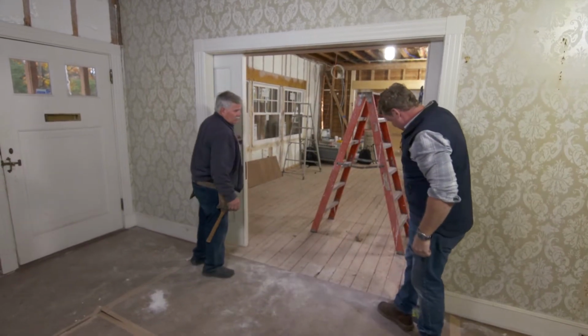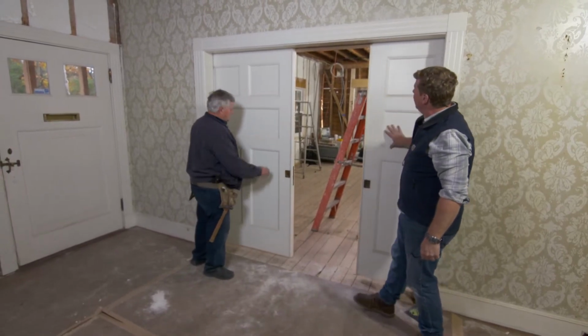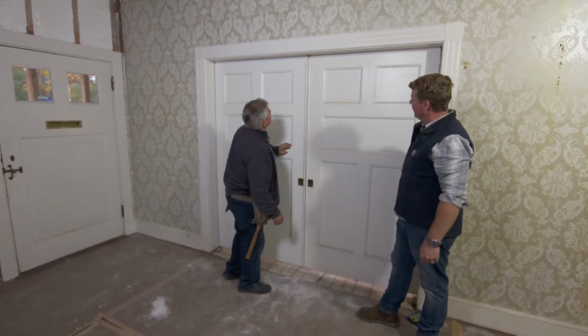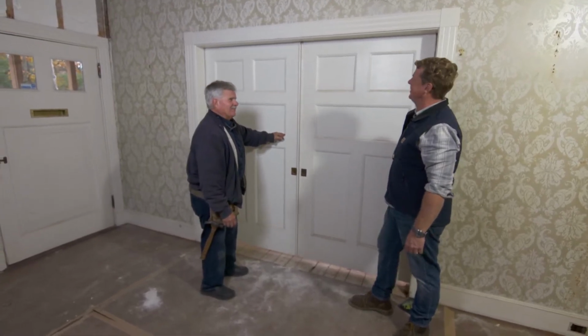Oh, look at that. Nice and quiet, huh? Boy, that thing slides like it's brand new. All right, so let's bring them together. Holy mackerel. That really slides easy. Right in the middle there. Nice there. Very nice. What do you think, Tommy? Get another 120 years out of these? Well, 100 anyway.